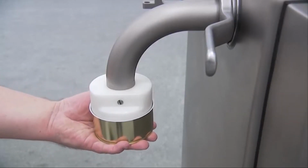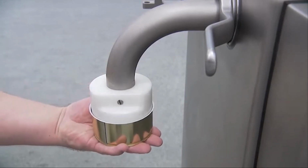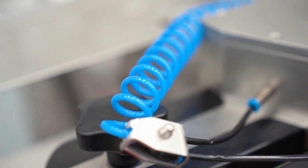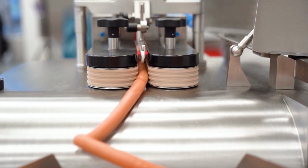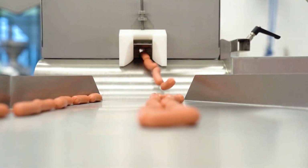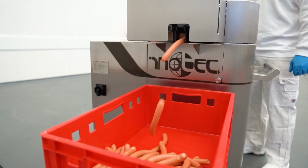Their vacuum fillers are designed to provide accurate filling and portioning while maintaining product quality and hygiene. Over the years, HANDTMANN has expanded its product portfolio to include other food processing equipment, such as portioning machines, linking, and hanging machines. They serve customers worldwide and are well regarded for their technological advancements and customer-focused approach.